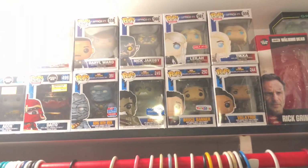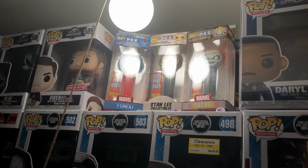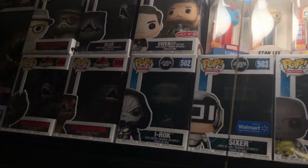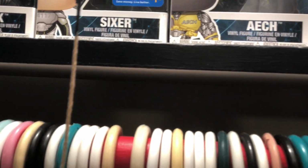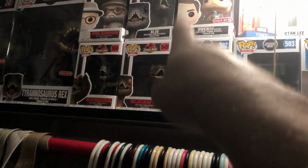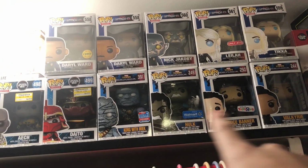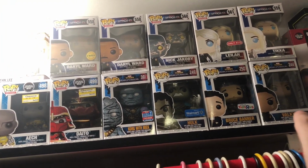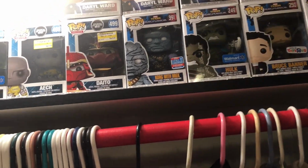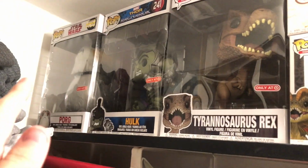We do have some of my Bright collection, Thor Ragnarok, Ready Player One, pretty much all those. We have a couple Pop Pez up there, my Jurassic World and Jurassic Park. These are too deep, if you guys can tell. I guess I'll take them down. Yeah, they are too deep the entire way, and I pretty much have the whole set of Jurassic Park and World back there, Ready Player One and behind, the whole Bright set, even the Chase, and then I do have not all the Thor Ragnarok, but there is another row behind there of a couple of the common ones. Then I do have a couple 10-inch pops over here, T-Rex, Hulk, and Porg.